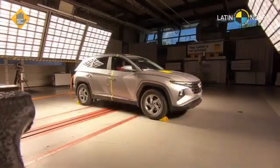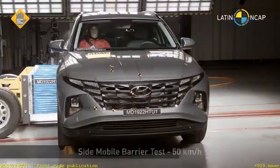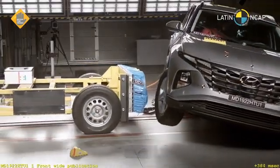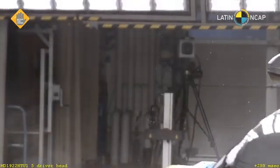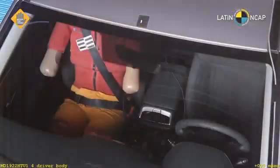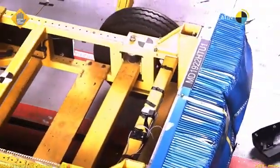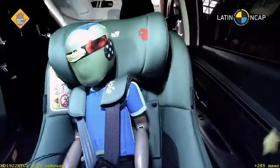We're watching now the side impact protection test of the MDB. In this case, the car doesn't have standard airbags on the side, so the basic version we are testing is without the side airbags. Despite that, the protection offered to the adults was overall good, and also for the child occupants sitting in the rear seat, rearward facing as mentioned earlier, both of them showed good protection in the side impact.